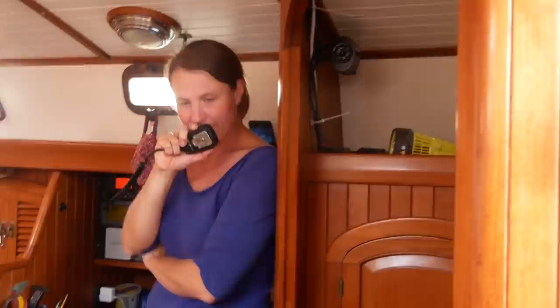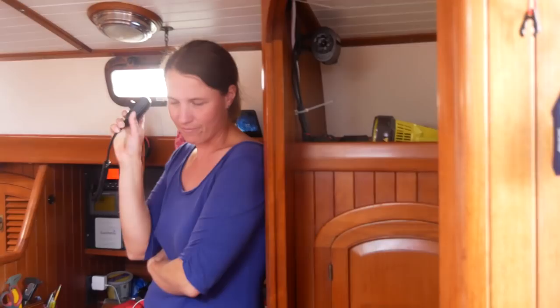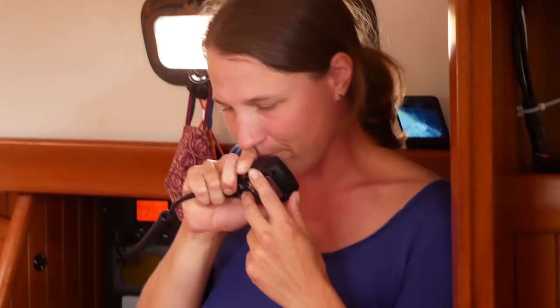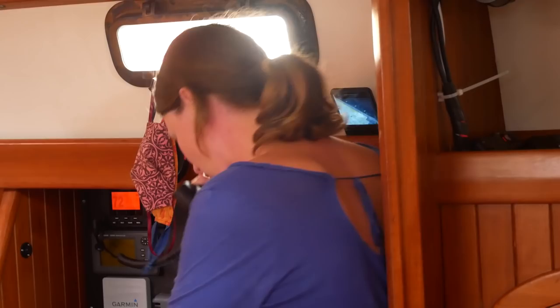Warship 1-6, Warship 1-6, Warship 1-6. This is sailing vessel Yeringa on 1-6, over. Warship 1-6, Channel 1-6, over. Good afternoon. Can we ship to Channel 7-2, please? 7-2, roger. Warship 1-6, this is sailing vessel Yeringa on 7-2, over. Warship 1-6, Channel 7-2, how can I help you? Good afternoon. I just wanted to double check your current position and area that you needed clear. We are currently about 18 miles to the north of you, headed on a south-southeast course.